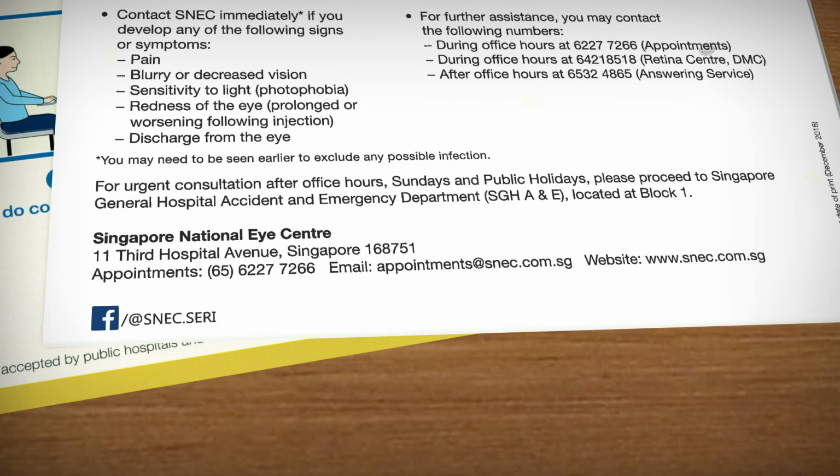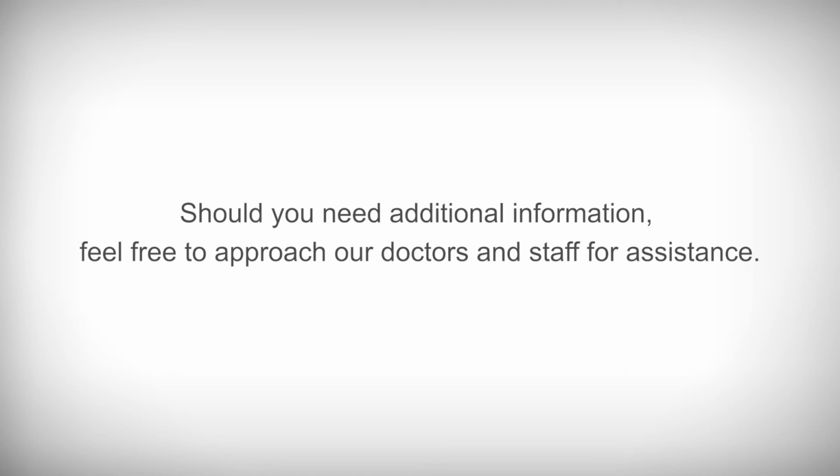During office hours, you can return back to SNEC, and after office hours, you will need to be seen at the SGH Accident and Emergency Department. Should you need additional information, feel free to approach our doctors and staff for assistance. Thank you for your attention.